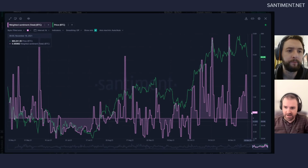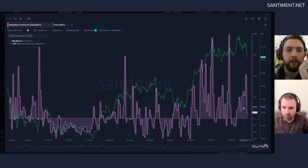All things considered right now, we're at least close to neutral, but as Dino said, it would require maybe a little more retracement, potentially even below 60K if that does happen, to get us into negative territory. Or we might just pop right back up, which is very common after this level of a retracement for the short term, and then we'll start to see a little bit of euphoria again.